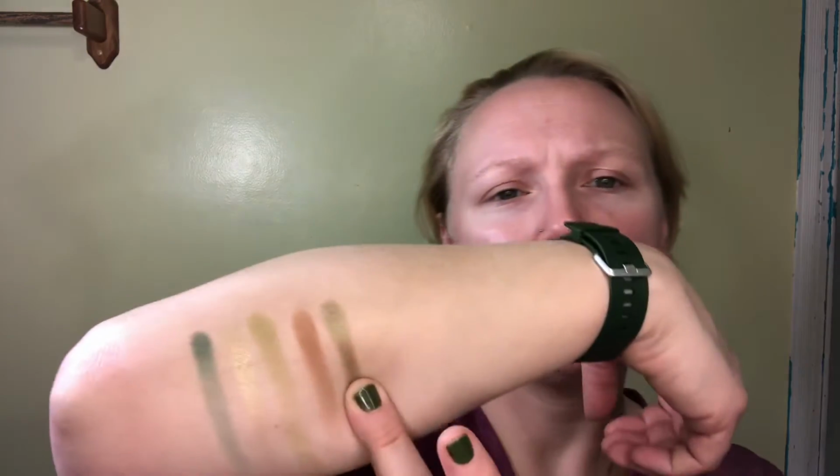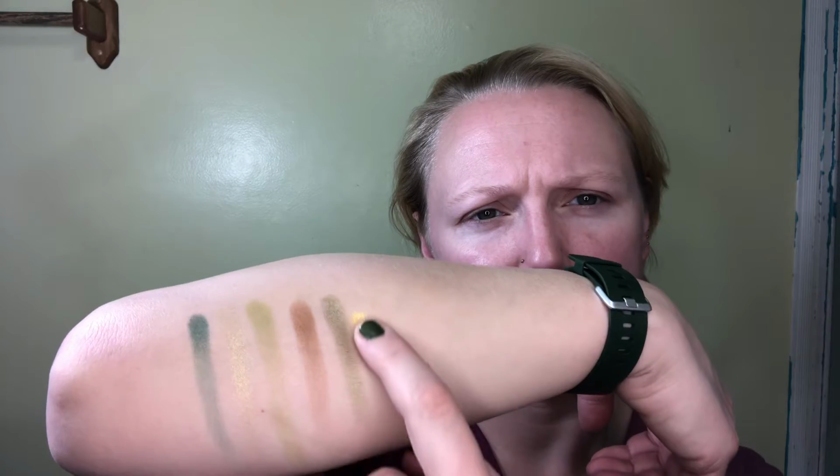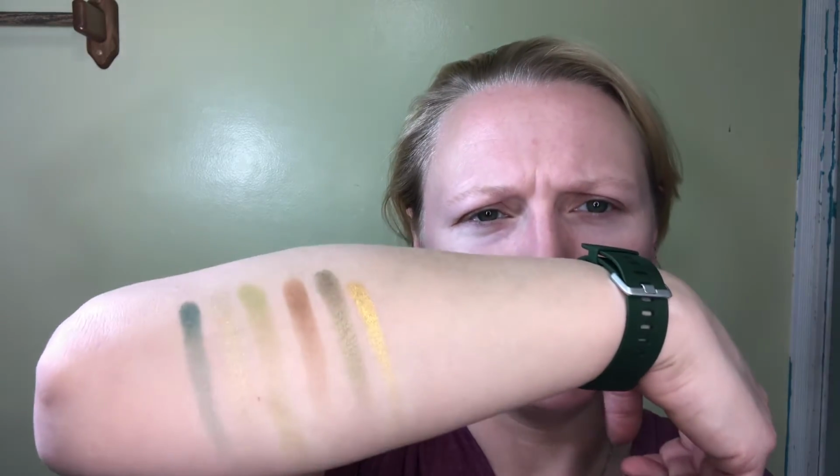Let's try the bottom row. God, yeah, these mattes are like butter. Like, I'm loving this. Oh my God. Look at that. Look at that metallic. That is awesome. Ooh. Okay, I'm liking where this is heading.